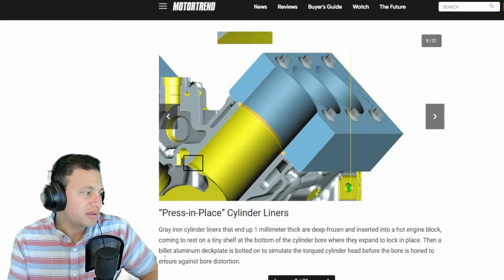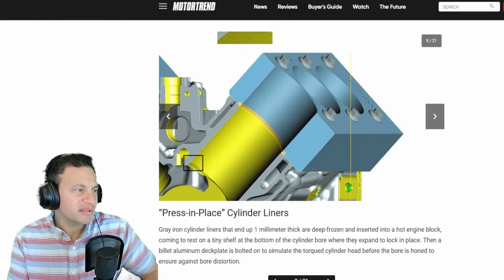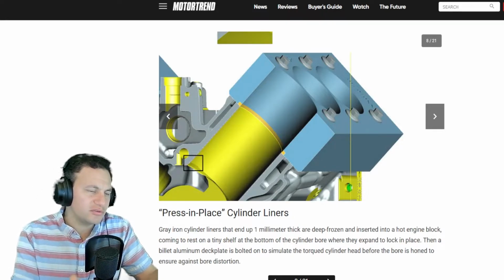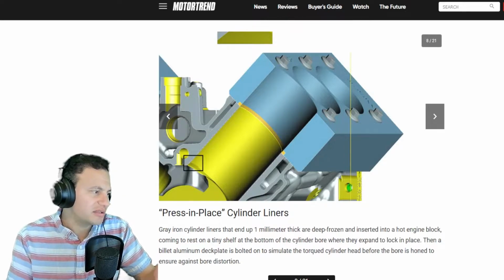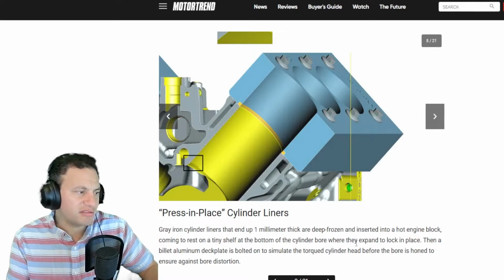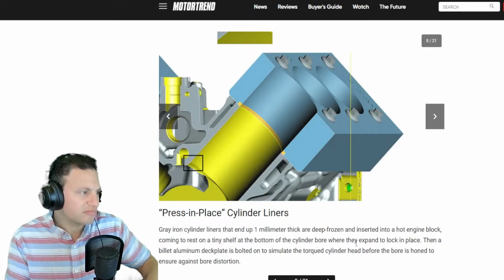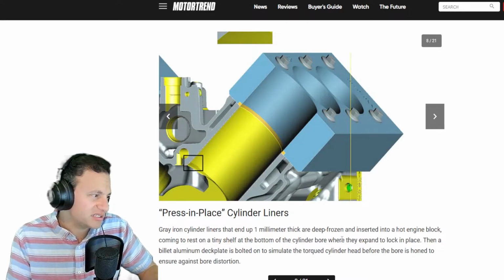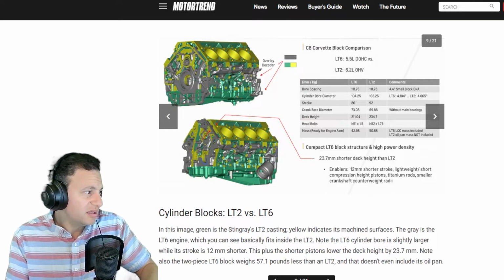Then a billet aluminum deck plate is bolted on to simulate the torque of the cylinder head before the bore is honed to ensure against bore distortion. Okay, so they're talking about basically, again, they're just guaranteeing that all the components will fit, because you're looking at two different types of materials. You're looking at aluminum bolted to steel, etc. So they're making sure that expansion due to heat and all the stuff is basically accounted for. Again, this is basically accuracy. That's what we call blueprinting an engine, but they're doing it from stock.